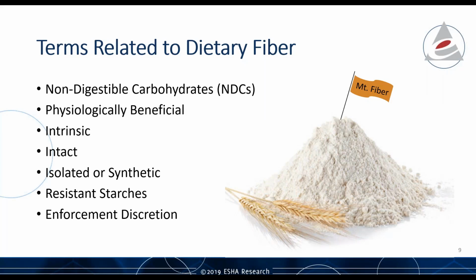In the past, some of these isolated or synthetic ingredients were considered and marketed as dietary fiber. Upon review, some were determined to be in line with the 2016 dietary fiber definition due to benefits that they provide, while others did not meet that standard.